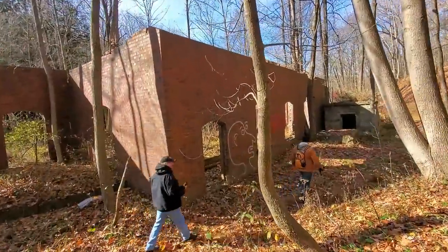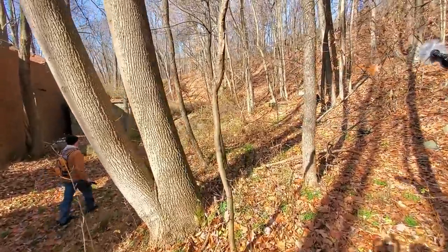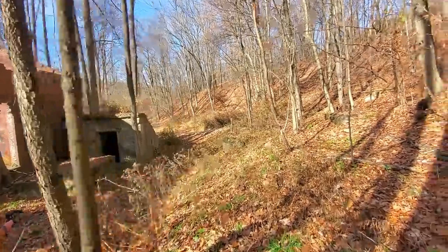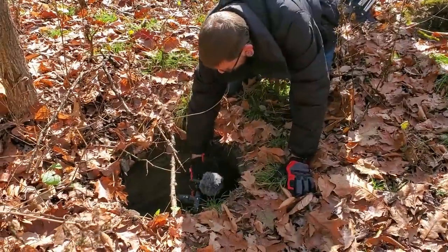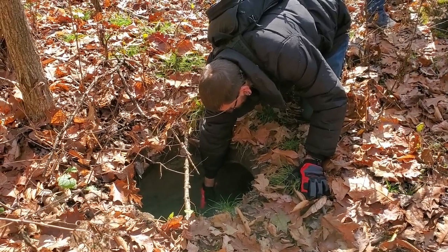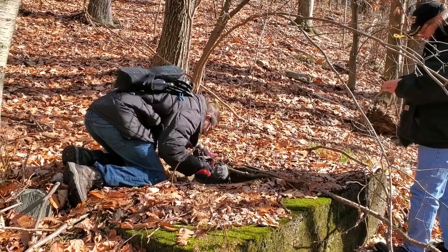Well, those holes are up here too, aren't they? What? Those holes in the ground up here? Yeah. And there's little... the drains? Yeah. Alan's doing whatever it takes to get that shot. Even at the risk of losing his camera.